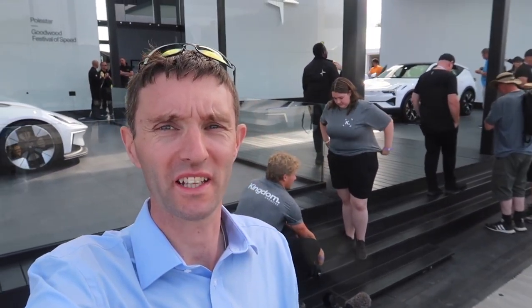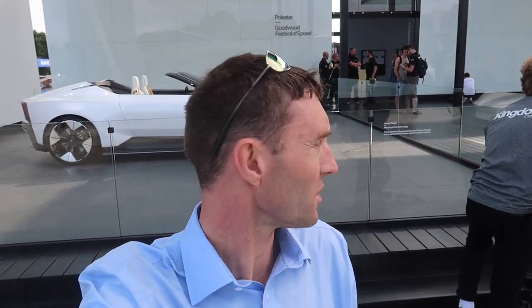This is the Polestar stand here at Goodwood Festival of Speed. Just got the two cars on their stand. One's a concept. Well, I think they're both concepts actually. First is this really cool convertible roadster. The other one's like an SUV. Have a look at those.